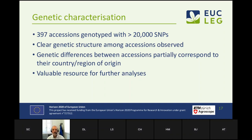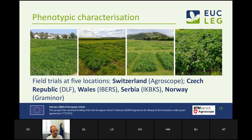So just to sum this up very briefly, we have a nice set of accessions genotyped with a large number of SNPs, and we saw some clear genetic structure among these accessions, mainly based on the regions where they were collected from. And of course, this presents a very valuable resource for further analysis. And then, in addition to the genotyping, of course, we set out to do quite a large scale phenotypic characterization of these accessions. So we established field trials at five different locations: in Switzerland, in the Czech Republic, in Wales, in Serbia, and in Norway.